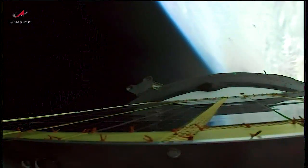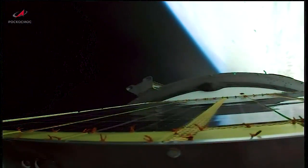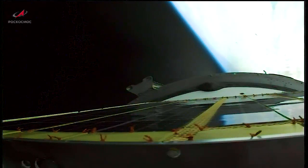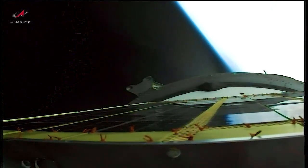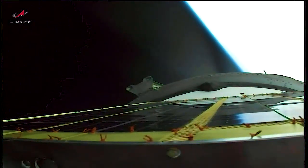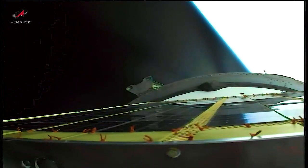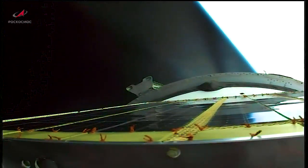About 2 minutes of powered flight remaining. Again, you're seeing a view from the Progress. Third stage performance still reported to be going well. 7.5 minutes into flight, the Progress and the Soyuz now traveling 14,000 miles per hour, 124 miles in altitude. The trajectory flattening out, about 1 minute of powered flight remaining.